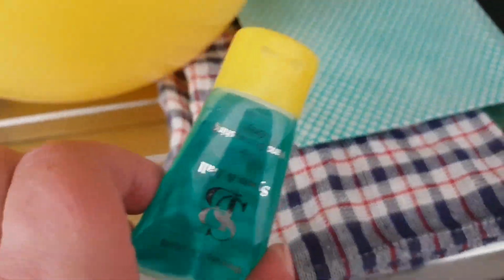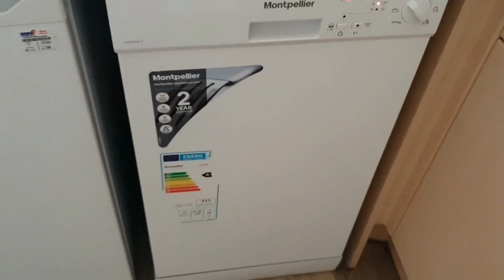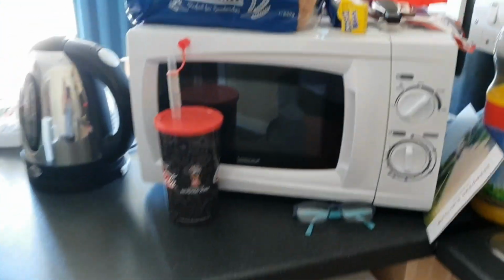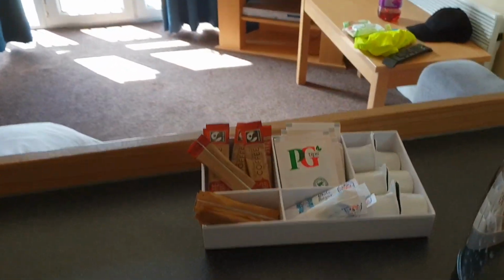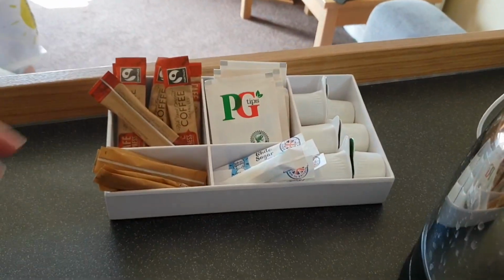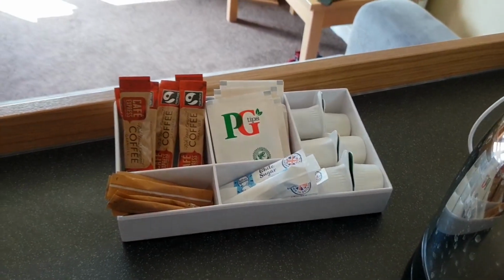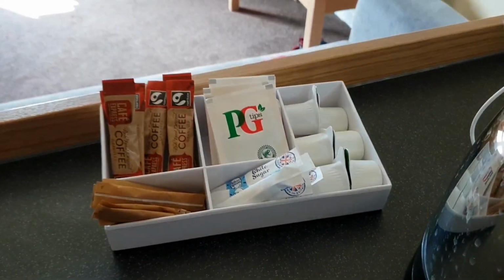Got these. And a little sponge. We've got a bit of washing up. Don't know why we've got them, because there is a dishwasher. Wow. And I do not know how to use it. There's a microwave. Kettle. And look at this. How cool is that? It's not very nice, the coffee, but it'll do. I might have tea. We'll see.